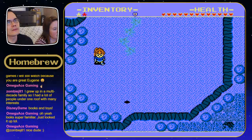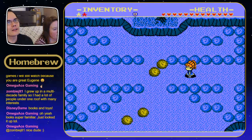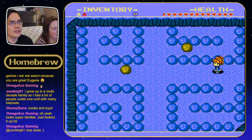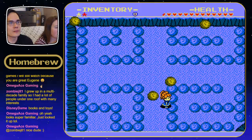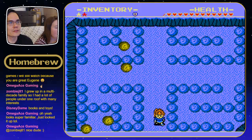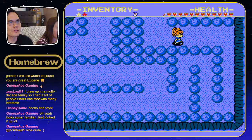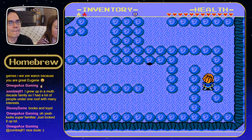Is there anything we can shoot that's not a boulder? Does this red star have any impact upon the little creepy crawlies running around? I think it just still stuns them. But it does seem like some kind of power up. Nothing goes north here, right? I shot the wall, so I don't know. Yeah, I'm afraid to go up there. I don't get it.